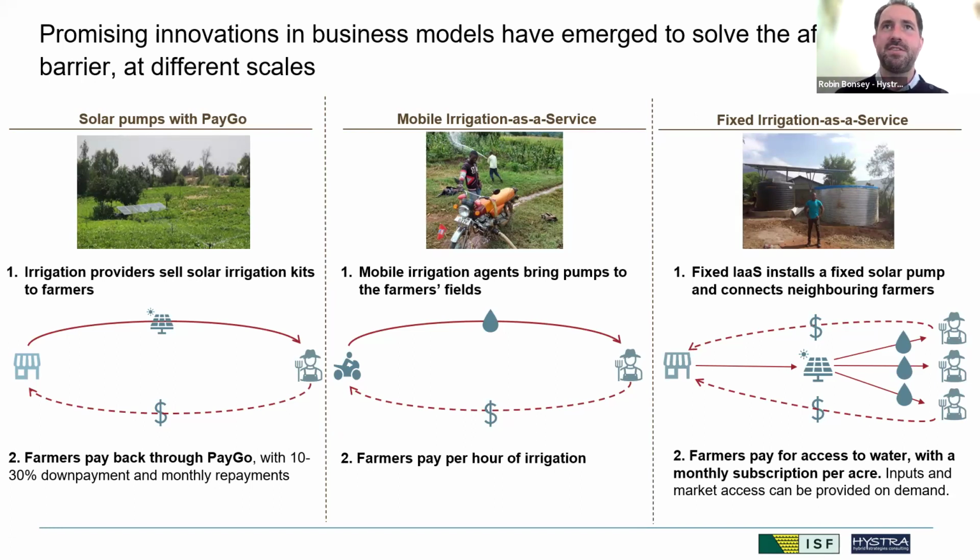Mobile irrigation as a service. Friends of AgriWorks have come together with a very ingenious system of mobilizing bodabodas, so motorbike taxis, as mobile irrigation agents, taking advantage of the engine on the motorcycle to power a pump that allows them to irrigate farmers' fields that are nearby, surface water, and then the farmer just picks up the phone and calls for a certain number of hours of irrigation, and he or she is then able to operate along with the agent on the motorcycle. So again, a very mobile solution.